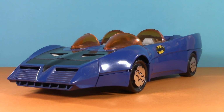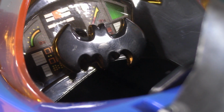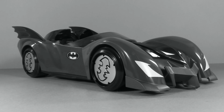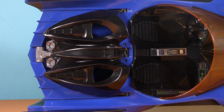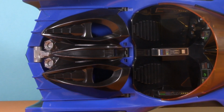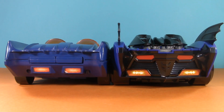Moving on to posability, and yeah, they both got spinning wheels, a turning steering wheel, and that's about it. Kind of. Technically, there are a couple of extra hinges back here, but those are in service to an action feature and not articulation, so I'm not going to count them. So for posability, this round is a draw. Moving on to playability, and that's where this battle really heats up.